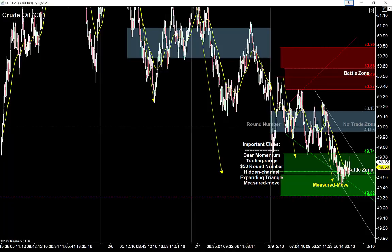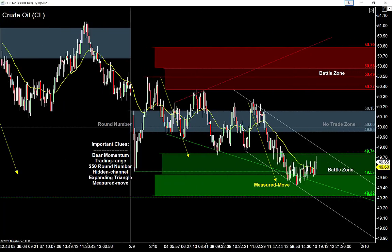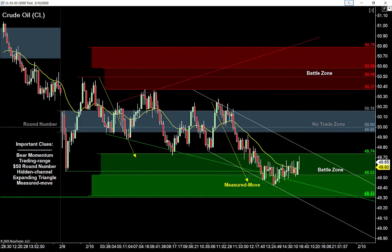As I mentioned earlier, we had that rally in the middle of last week, right? That rally back on the 5th last week, but we had that rumor going around that we're going to cut production, but again, it fizzled out on us. So will we get the production cut tomorrow? I don't know. We will definitely be tuning in to hear more about that as more information comes out.